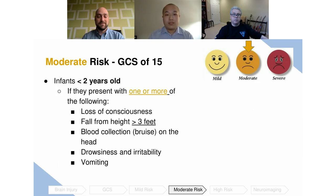So now for moderate risk, there are two age groups: infants less than 2 years old and children greater than or equal to 2 years of age. Once again, for moderate risk, the GCS score is 15. Infants are considered moderate risk for a brain injury if they present with one or more of the following: loss of consciousness, a fall from a height greater than 3 feet, bruising on the head, basically blood collection, drowsiness and irritability, and also any vomiting.